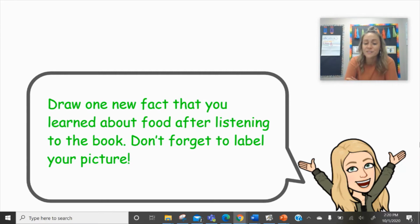So after you finish that, you are going to get out a piece of paper and you're going to draw one new fact, one new thing that you learned about food, and then you can color it and you can label it today. So I just want you to be listening to the story and to be thinking about our question, where does food come from?